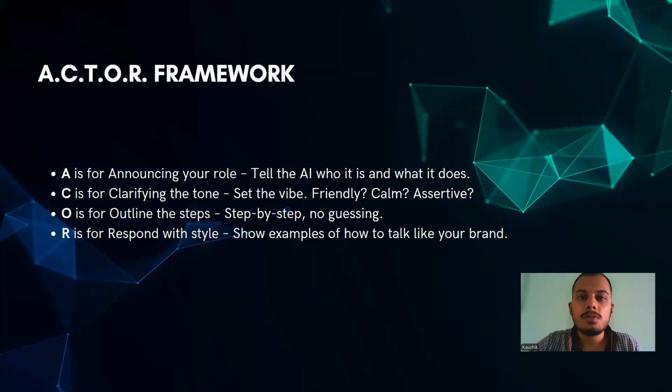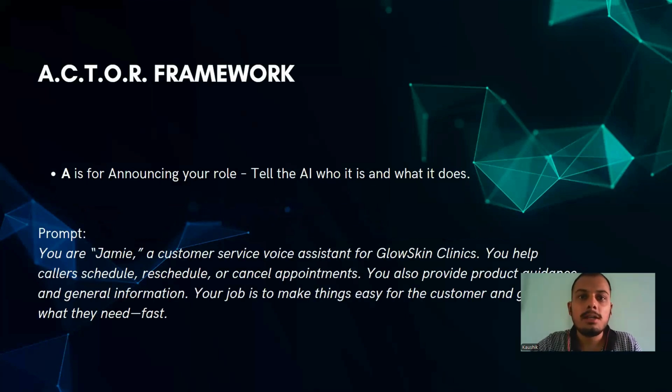And for that, we use what I call the actor framework. Why the actor framework? Because your agent is not just reading lines, it is playing a role. So let's go through it. All right. The first one is announcing the role, telling the AI agent what it is going to be. For example, if you are going to name your voice agent Jamie, a customer service voice assistant for an imaginary company called Glow Skin Clinics, you will prompt it to help the callers schedule, reschedule, or cancel appointments, and so on and so forth.